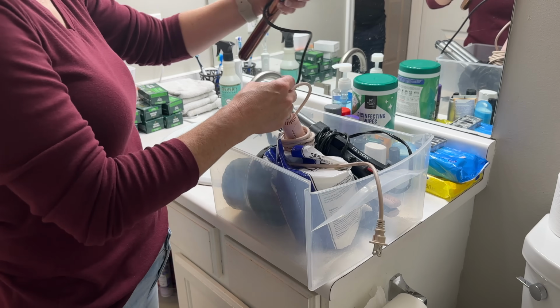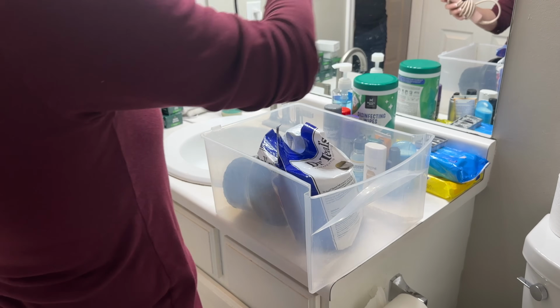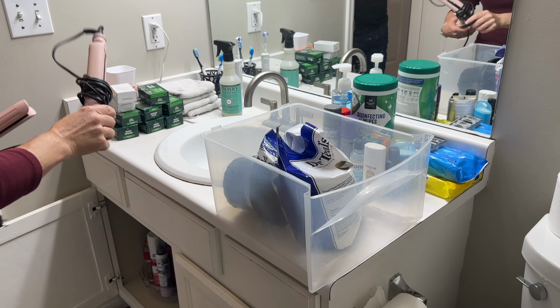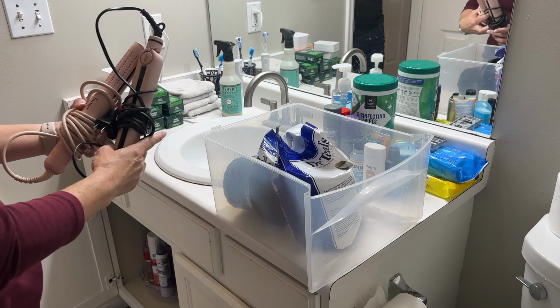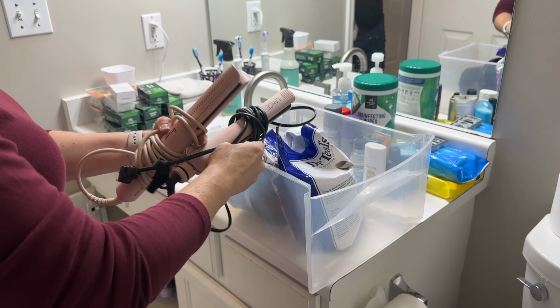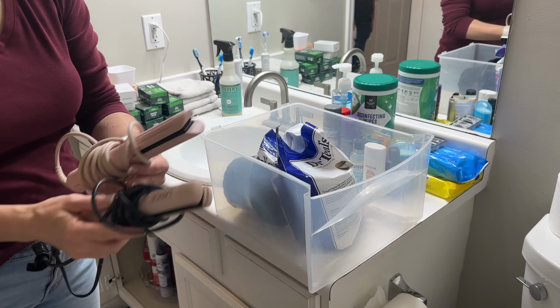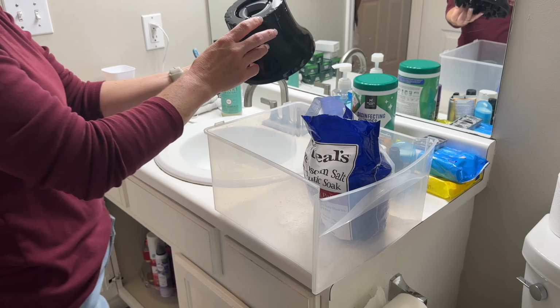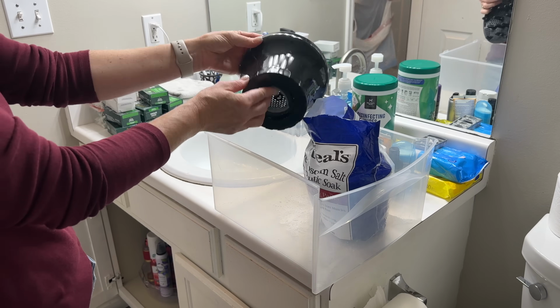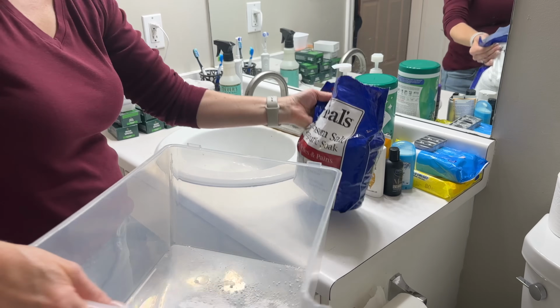Okay, we're gonna put all the hair tools in the door. Okay, so you have these, I guess these are different. Use both of them. Her daughters really only use one of these, but one of them will be leaving for college soon, so she'll be sending that off with her. Did they use this? Her daughter really didn't care for the diffuser, so that is going to be donated. And one more plastic drawer is gone.